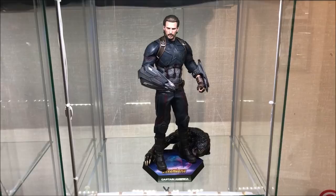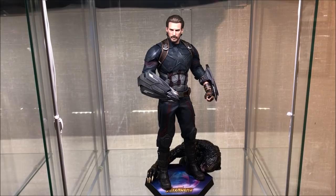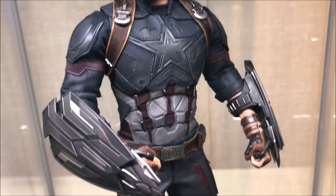And coming over to the Avengers case, we have the Infinity War Captain America. So, yeah, really cool piece right here. Absolutely love this figure. Love all the detailing and battle damage and everything that they have throughout this suit. Yeah, I think he's absolutely fantastic.